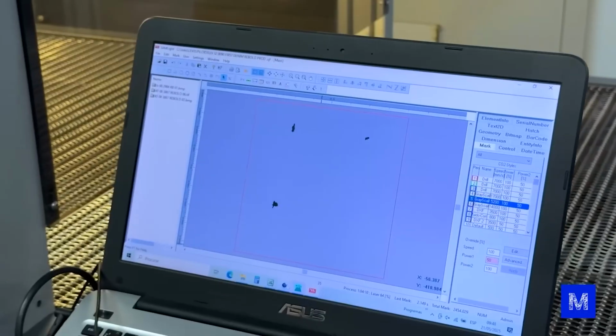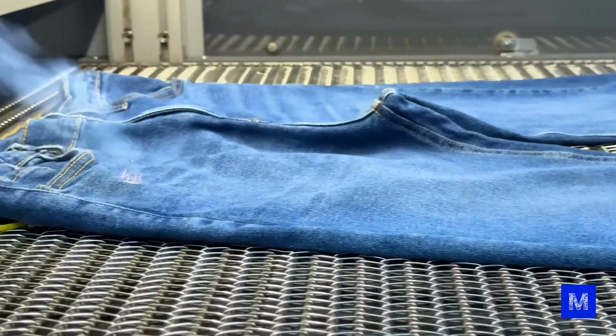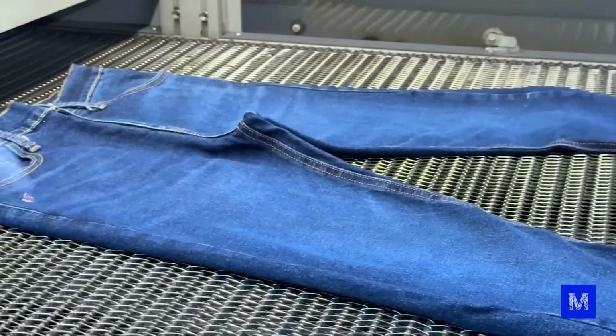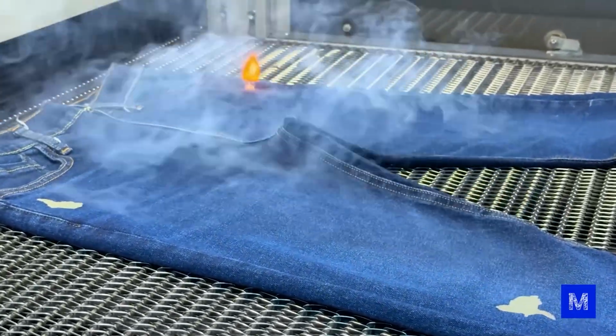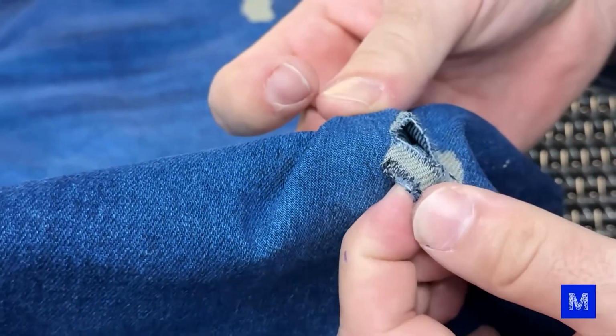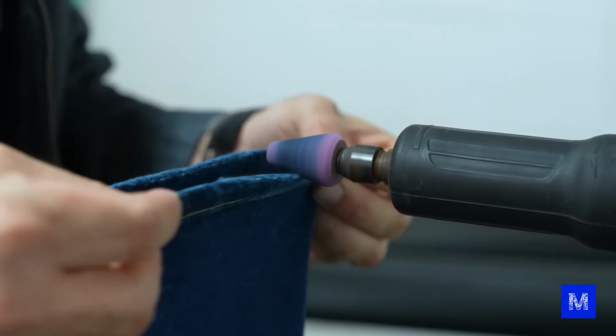The rips in distressed jeans are also made with lasers, but using more power. At first it looks burned, but soon you see the threads underneath and that area will turn blue. The wear along hems and pocket edges is created by scraping with a grinder.